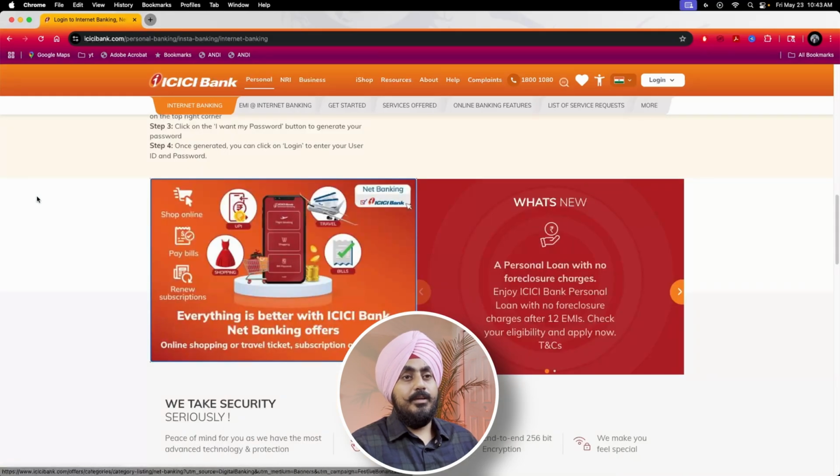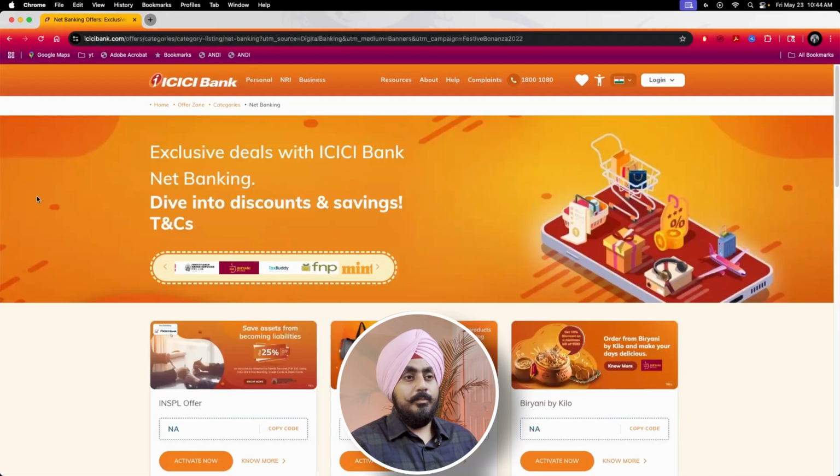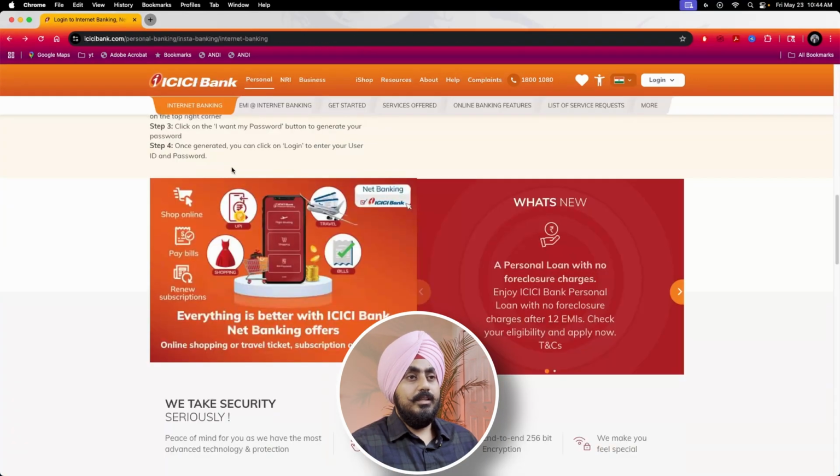Now my focus came to this infographic. I'm not sure whether it's actionable or not. Let's try. I'm gonna press enter. Yes, that's actionable. It triggered a functionality. It opened up a new page. But let's go back to the previous page. I'm gonna continue from here.